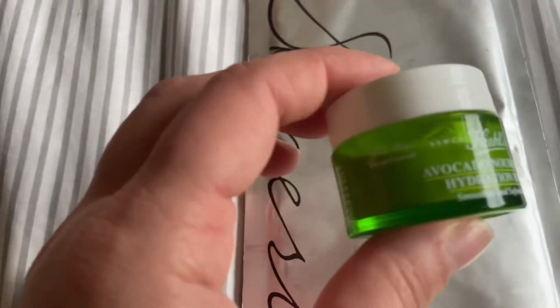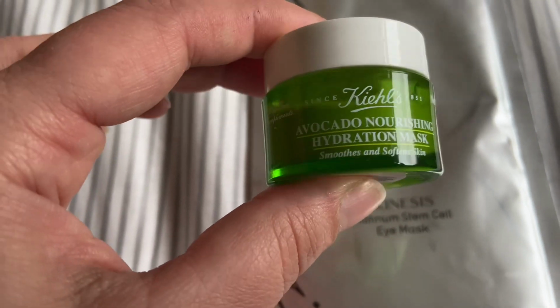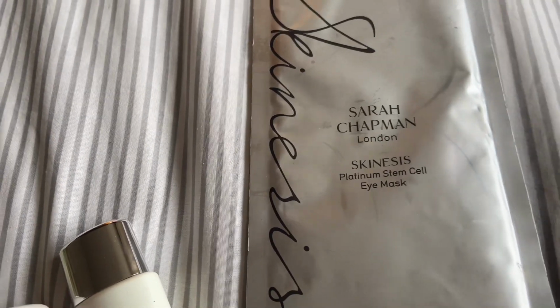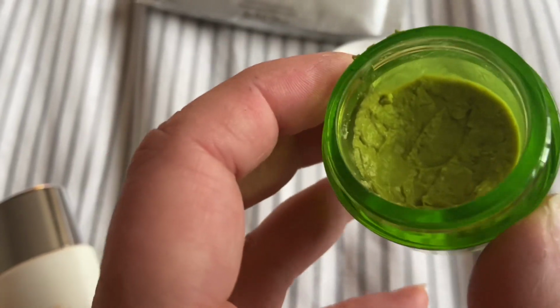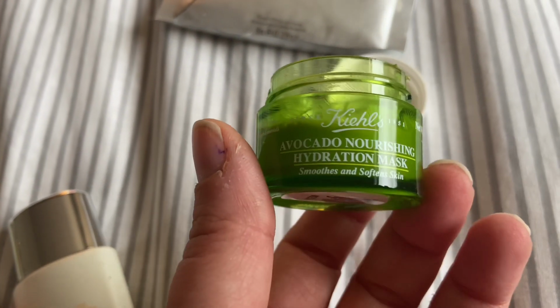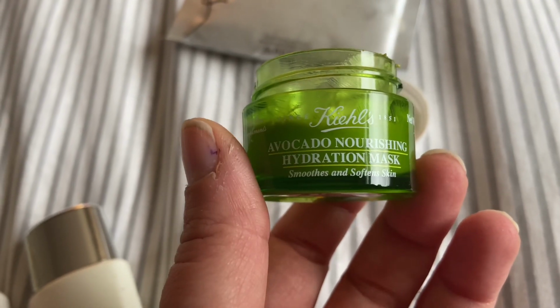And while I have this mask on, for the rest of my skin I'm going to put on the Kiehl's Avocado Nourishing Hydration Mask. I'll show you what it looks like. Let me open it up. This is what the mask looks like. It's very hydrating. As you can see, it's a very solid but beautifully hydrating mask. So this is what my skin feels like. I love this hydrating mask, so I'm going to put that on.